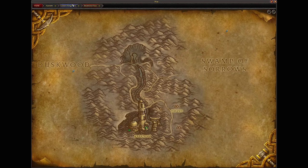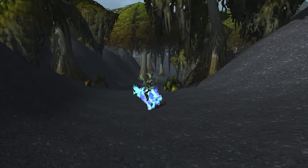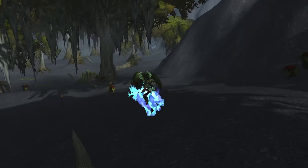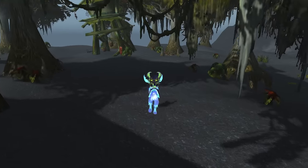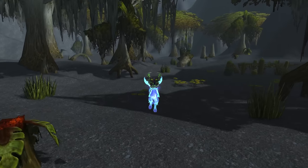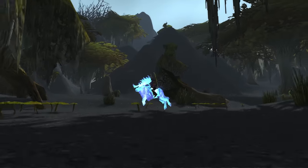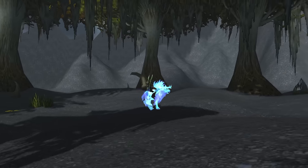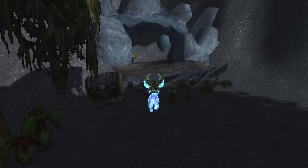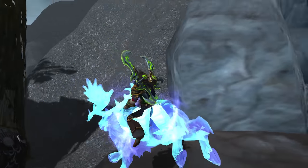This is, gosh, Swamp of Sorrows. Man, I was, like, forgetting all the names out here. But they do keep some of Swamp of Sorrows out here as well. Wow. This is really neat. It's weird seeing the water for once out here. Ooh, that's weird. Let's see if you can see inside the cave. This is freaky out here. There's some music.